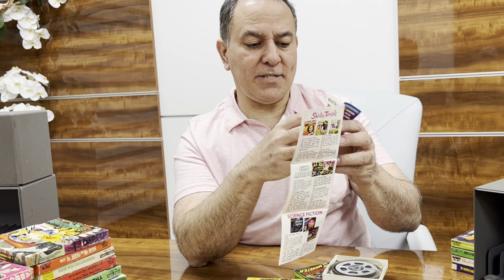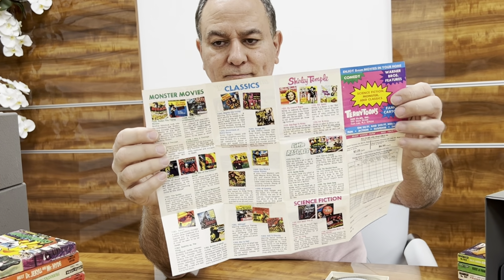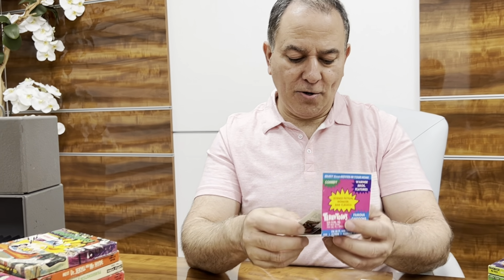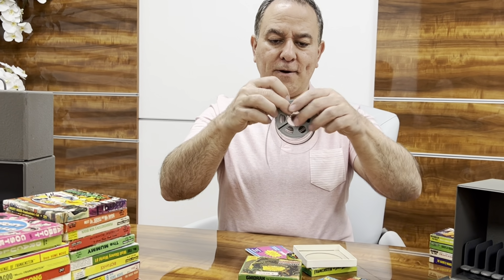This is something, look at this. And this is phenomenal. It has Warner Brothers, Terrytoons, Heckle and Jeckle. This is a nice special bonus that I just found that I didn't know was inside this. And again, you see how the films, they used to put a little rubber band around because they always unwound.